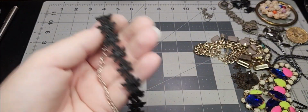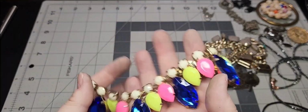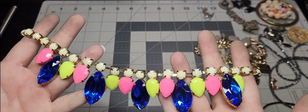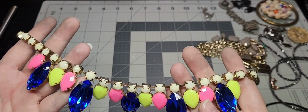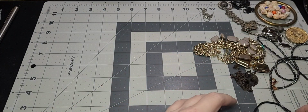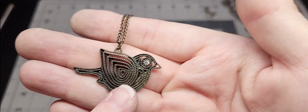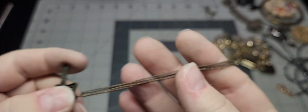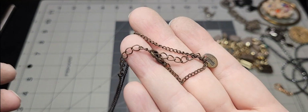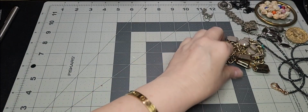This we're just going to craft. It's a little choker. This troublemaker, just because I'm mad at it and it feels really not good, I'm going to go ahead and craft it. Someone will love those beads. This little bird and the chain have significant tone loss, and it is Claire's, just in case you wanted to know. That's going to be craft.